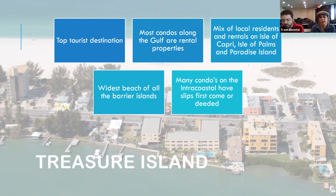It's fantastic. And then many of the condos on the intercoastal have slips that are either deeded or first come, first serve. Probably some of the most condos with boat slips that I've noticed are in Treasure Island.